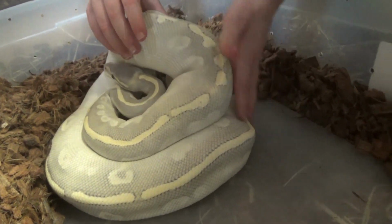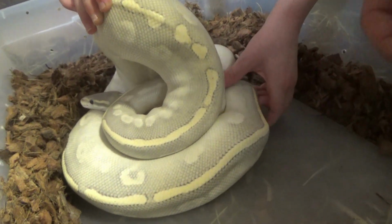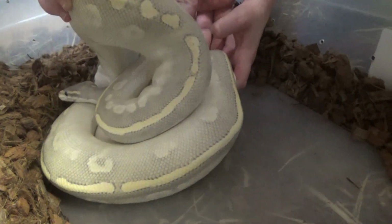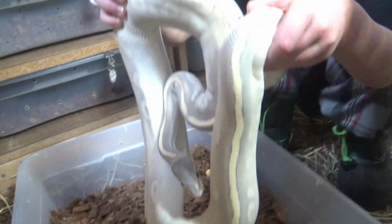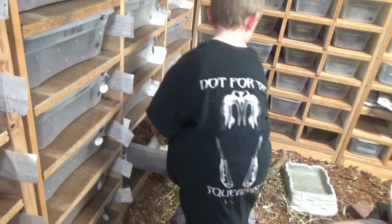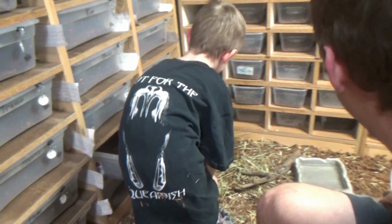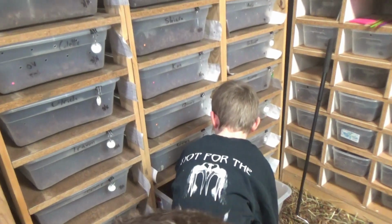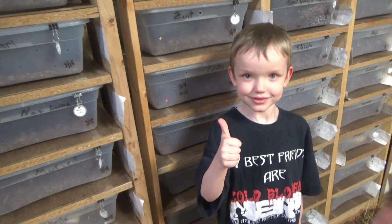You're doing perfect. And do you see how her tail is kind of hooked onto those eggs down there? Try and unhook her tail. I'll hold the eggs for you. Good. Now pick her up. You did it. Good. Now put her in that cage there. No, don't go, Mystique. How do we close it? I'll close it. It's a little tight. You did it, buddy. You just did it by yourself.